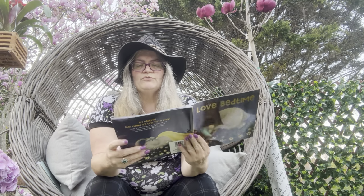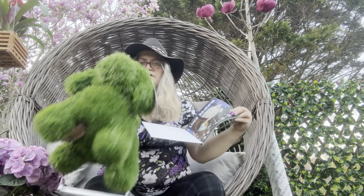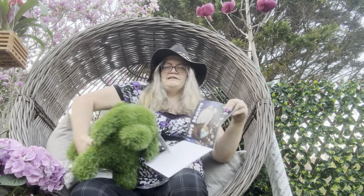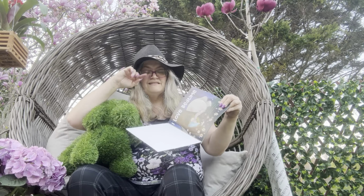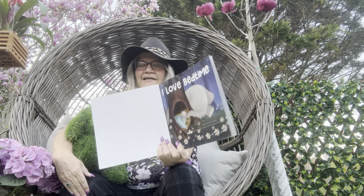I was trying to get here before it got dark. It's still daylight. I found some pretty flowers and even a topiary dog. So we're gonna read the topiary dog tonight. So, see the pictures? I love bedtime.